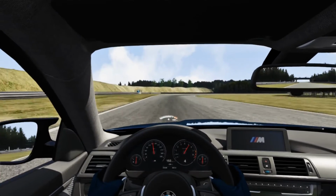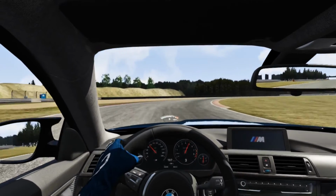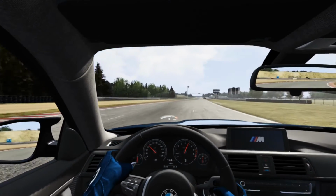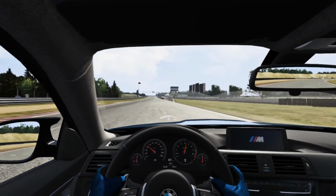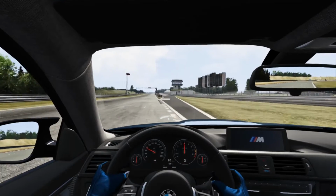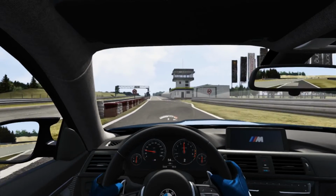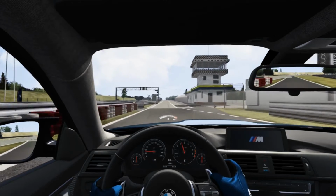Just this last corner, obviously, leads on to quite a long start finish straight, which is uphill as well. Oh well, we'll see. As we enter the pit lane, we'll get into our box, see what the lap times were.